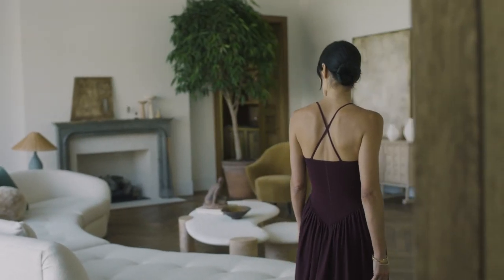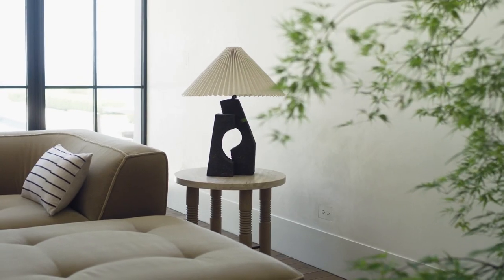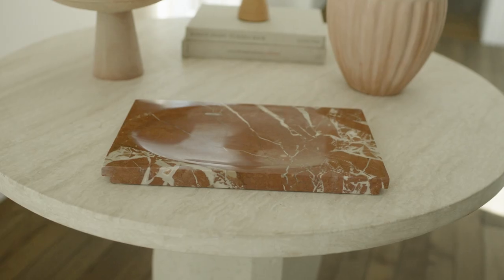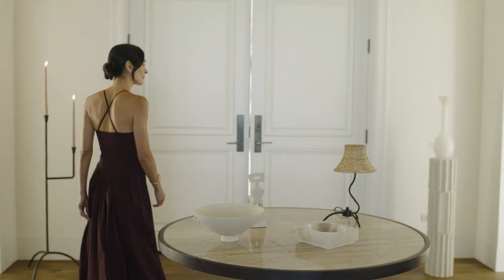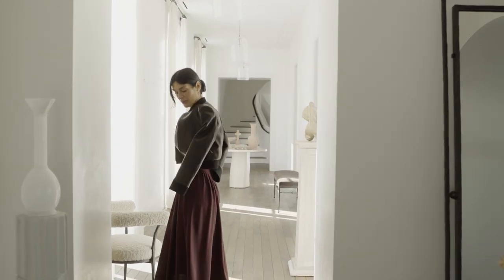any style of home. This collection taps into my ethos as a designer with its contrasting elements. The warmth of oak and the tactility of shearling paired with a variety of natural stones. I couldn't be more excited to see how other people style and live with these pieces.